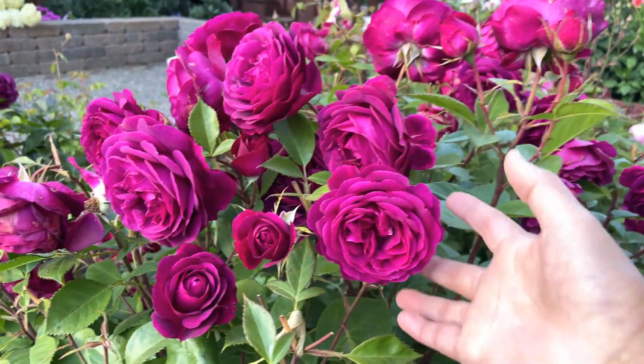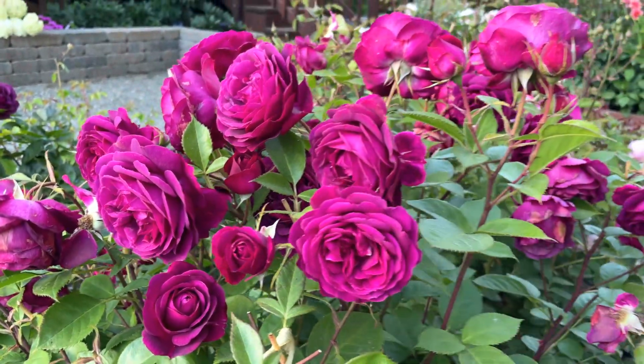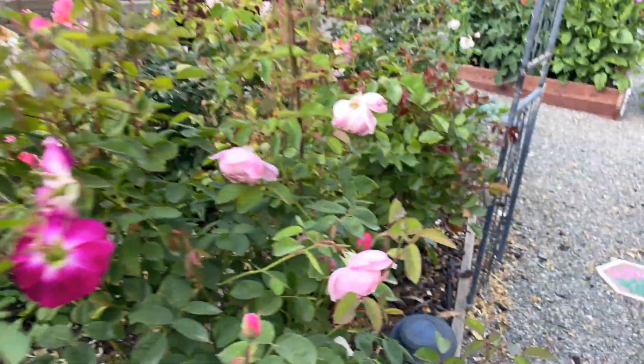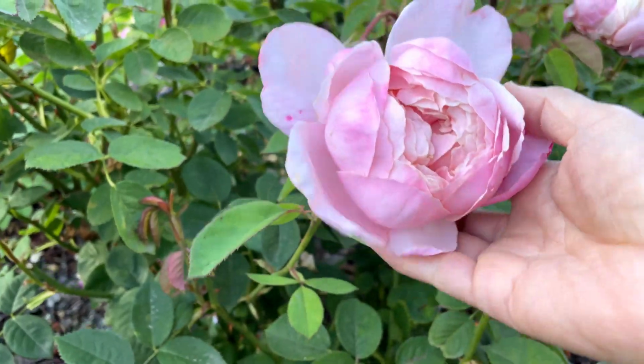I'm looking at Celestial Night, that is still blooming so beautifully. And we're going to move over to the Alnwick Rose.